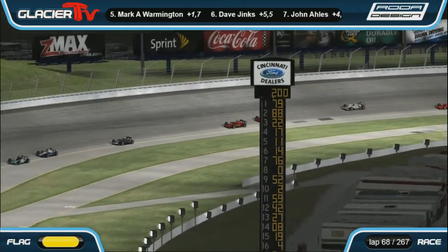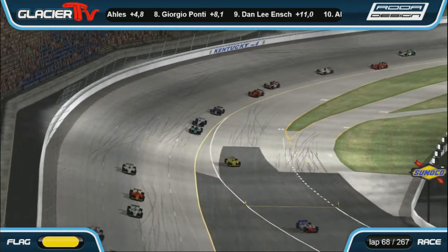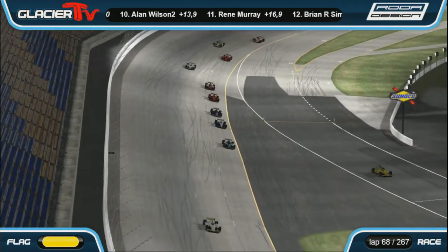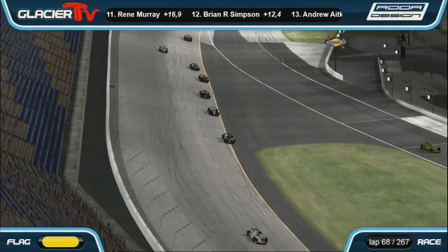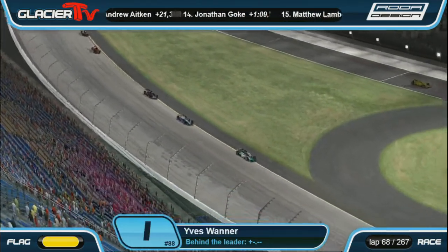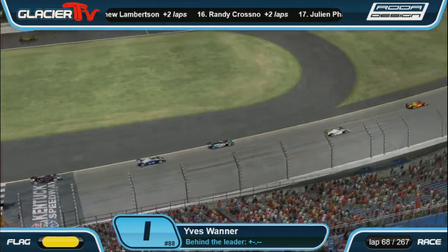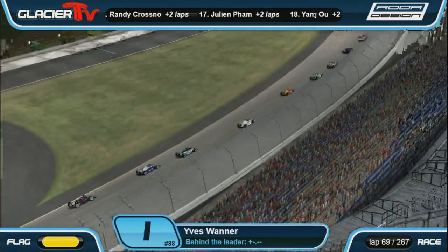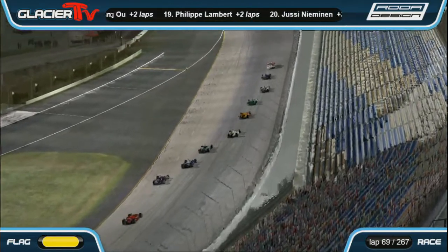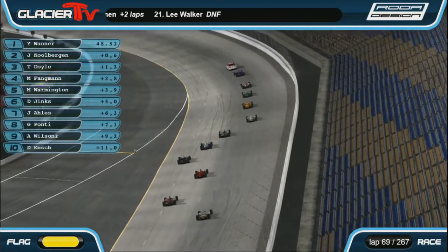But now it's going to be some of these drivers, as much as I hate to say it, they're going to need the caution, the ones that took the wave run. See Randy Crossno coming down pit road himself. Let's see whether or not. No, Matthew Lambertson and Jonathan Goke, they both stay out. So they're going to need a caution within 20 laps of the green flag flying, or an incredibly long green flag run. Yeah, and that's going to cause them, instead of being able to pit under caution like these drivers have, they're going to have to pit under green. So they are very much in jeopardy of losing that lap that they just gained back.